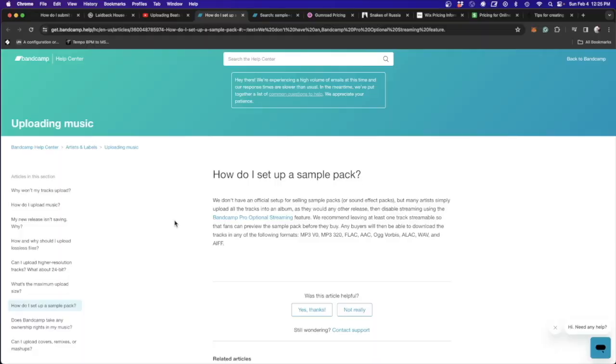It is 15% to Bandcamp and then the rest is to you. So that's really good when it comes to selling sample packs, that there is such a small amount going to the actual provider of the service, which would be Bandcamp in this case, and then the rest of the money is going to you. So one of the cons is that whilst it's not necessarily set up to sell sample packs, you can do it, but even Bandcamp say that they're not set up to sell sample packs, so that can be a little bit of a deterrent. And if you want all the features, you'll have to pay that monthly fee to get the Bandcamp Pro streaming, so then people can't just steal your samples off the website.